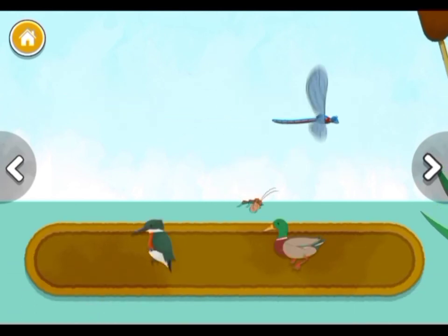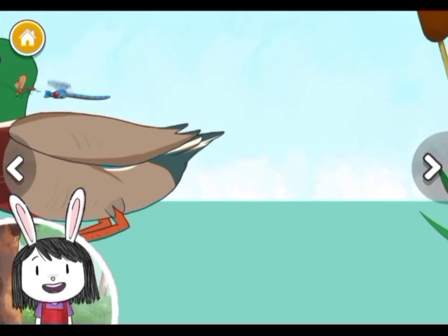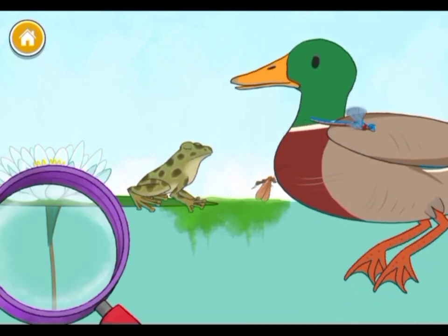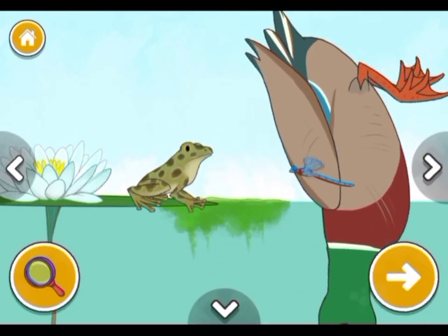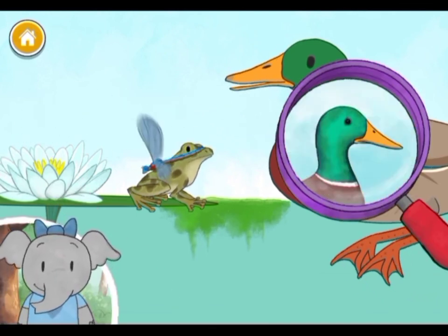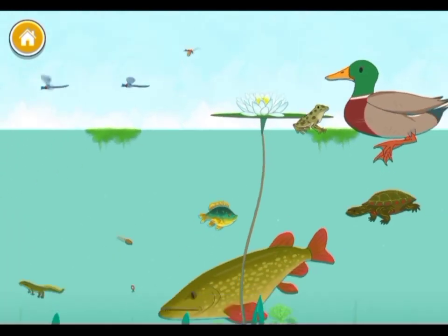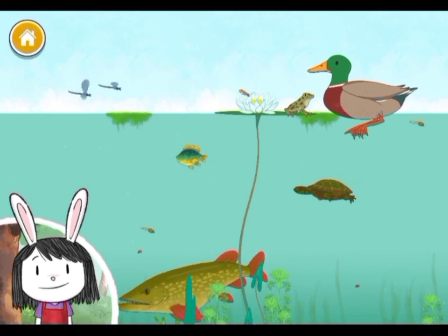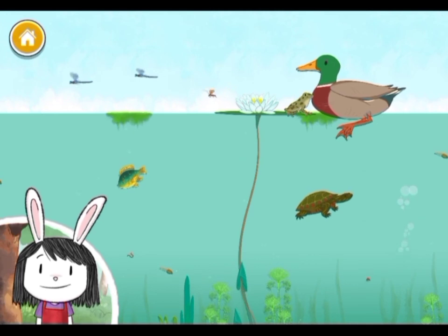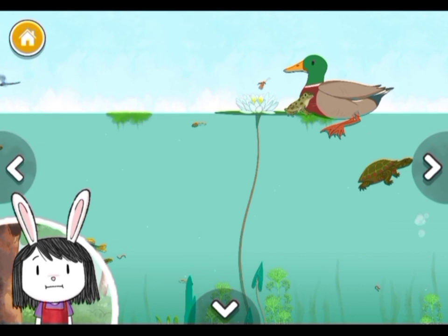Kingfisher, mallard duck. Mallard ducks like the pond for bathing and finding food. Boy mallards have a bright green head and a bright yellow bill. What else do you notice? We finished our pond. That was so cool. Let's keep exploring. You can keep exploring, or you can make another pond. Do you want to start a new pond?